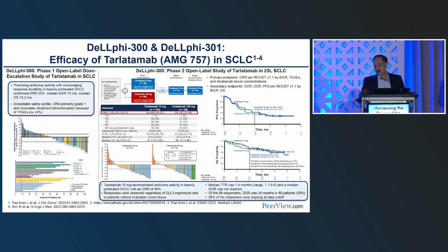They can come in a variety of different structures, as you see here. One of the earlier ones that has gone through quite extensive clinical evaluation is the AMG 757, now called tarlatamab. So what you see on the slide is combined results of two separate studies.